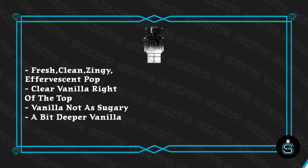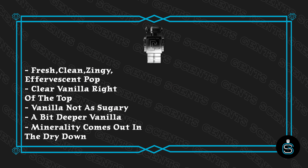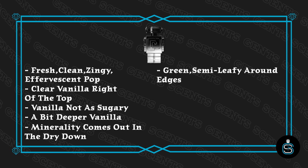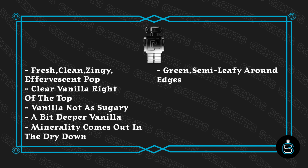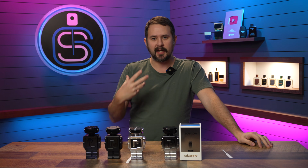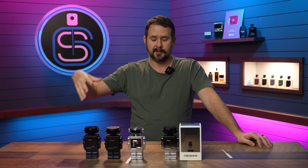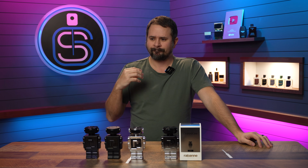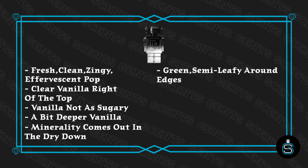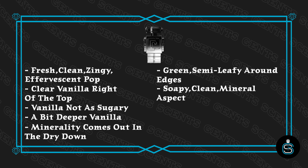So as this one starts to dry down, the minerality comes out, those mineral notes. And it actually has kind of a green, almost semi-leafiness around the edges of the fragrance, obviously not an official note in the scent or anything like that. But as it dries and those marine notes kind of start to fade into the mineral notes, you do pick that up along the edges. It's also lightly soapy clean in a way. Not so much that I would call it a soapy fragrance, but it does have soapy clean mineral aspects to the scent profile.